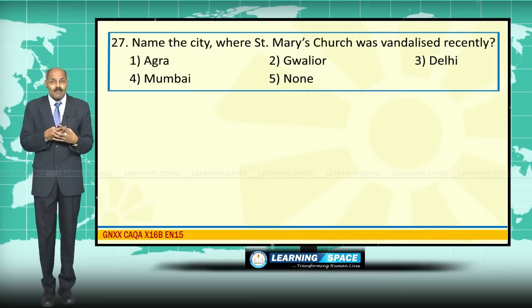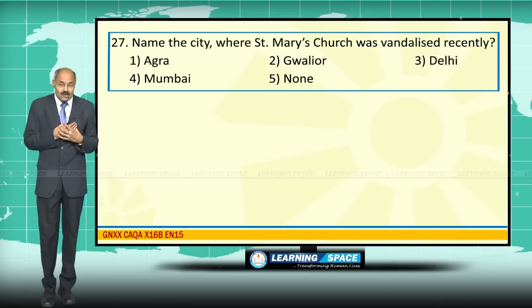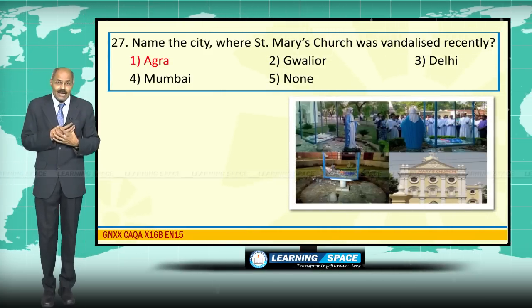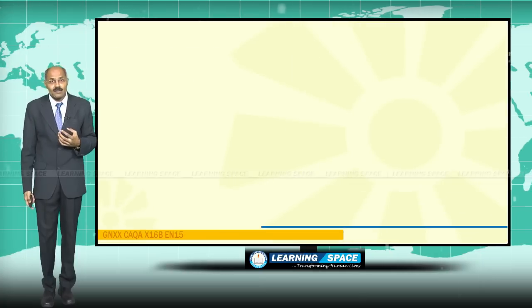Name the city. Very unfortunate incident where St. Mary's Church was vandalized recently. Answer here is Agra. Recently a church was vandalized in Agra city. Very unfortunate incident. Look into the next one.